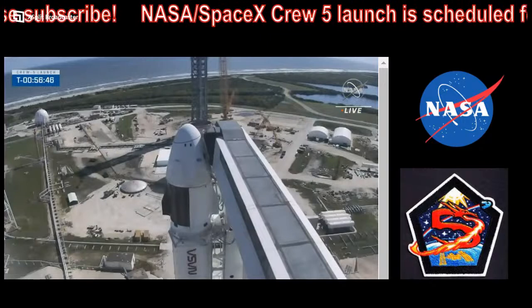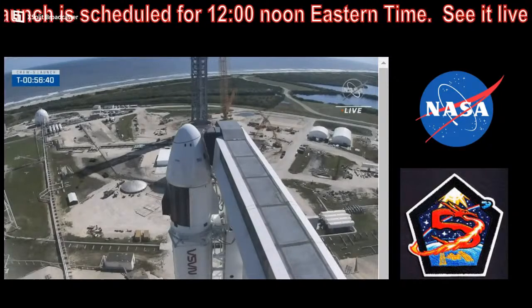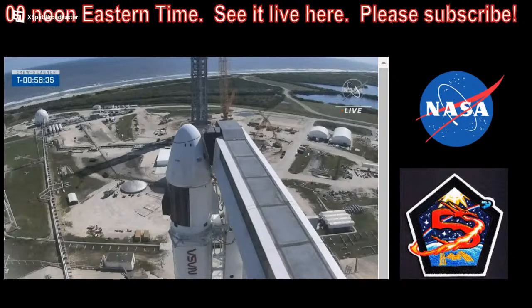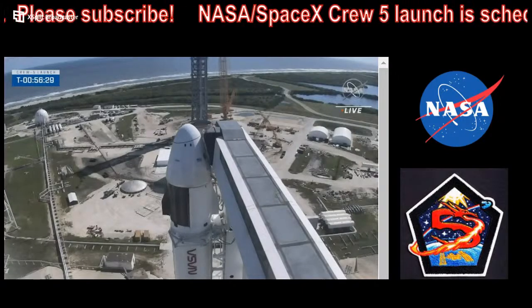Now, this is the automated safety system in place that can fire the 8 Super Draco thrusters on Dragon to quickly separate the crew from the rocket, either on the pad or during the flight on the ride uphill. And then once we reach about T-minus 35 minutes, propellant loading for the Falcon 9 will begin.